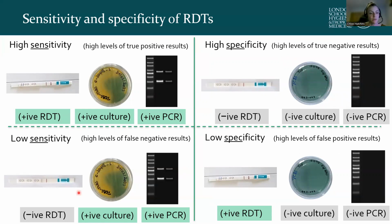Low sensitivity is when the RDT test is telling you your patient does not have cholera, but the other tests, culture and PCR, are telling you that you do have a cholera patient there. So we're saying that low sensitivity is when your RDT tests give you high levels of false negative results. And low specificity is when your RDT test is telling you you have a cholera patient, but in fact, when you test their samples through other means, you don't have a cholera patient there. So low specificity is when you've got high levels of false positive results.